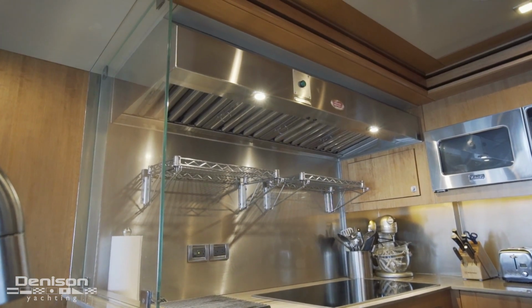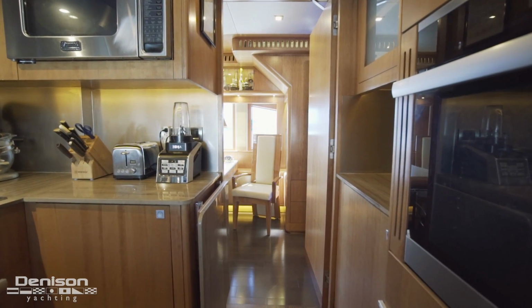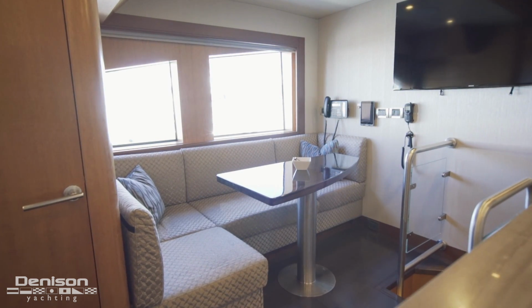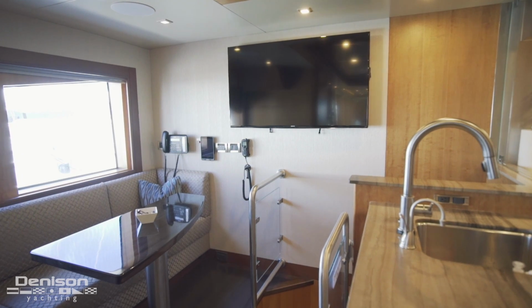For added ease of service, there's a discreet door that offers the crew access into the master for private service. There's a small dinette in the forward starboard corner, right next to a TV. When guests aren't on board, this is where the crew can gather and put together their punch lists.